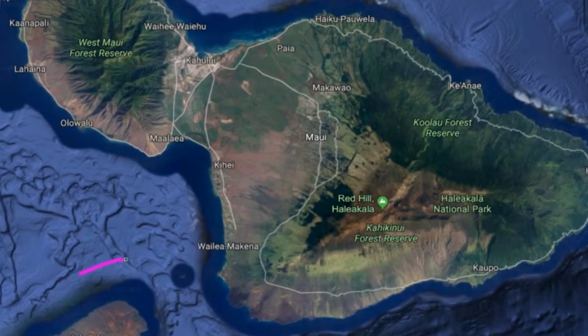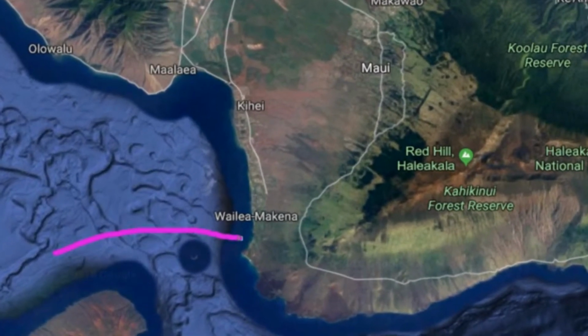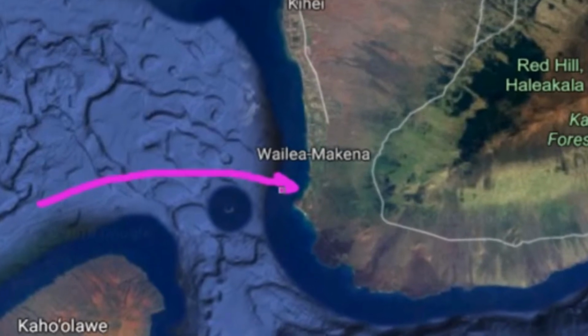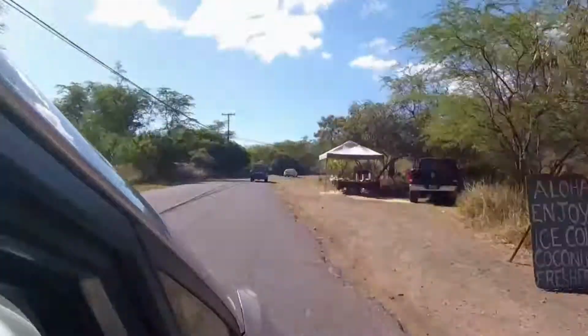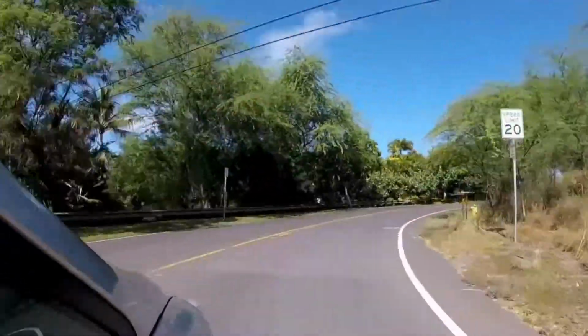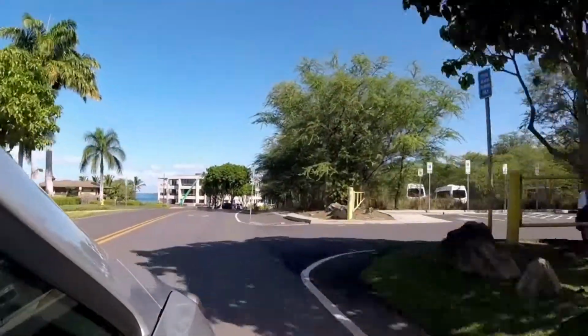Today I wanted to give you a little tour of Maluaka Beach, which is one of my favorite snorkeling locations in South Maui, south of Wailea, in Makena. You start on the Piilani Highway, but pretty quickly get down to the two-lane roads in Makena. There's a little turnoff which you could miss. I'll put a link to the map's location in the video description.